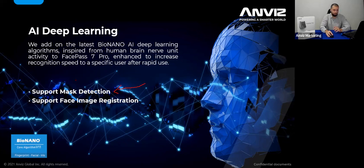And it also, as I spoke before, supports the face image registration. This makes the project much more convenient. For example, if we're talking about a project for 300, 500 users, the installer would take a lot of time calling user by user to enroll their faces. So they can simply receive pictures from those faces and send to the device by the software or by a flash drive directly on the device USB host.